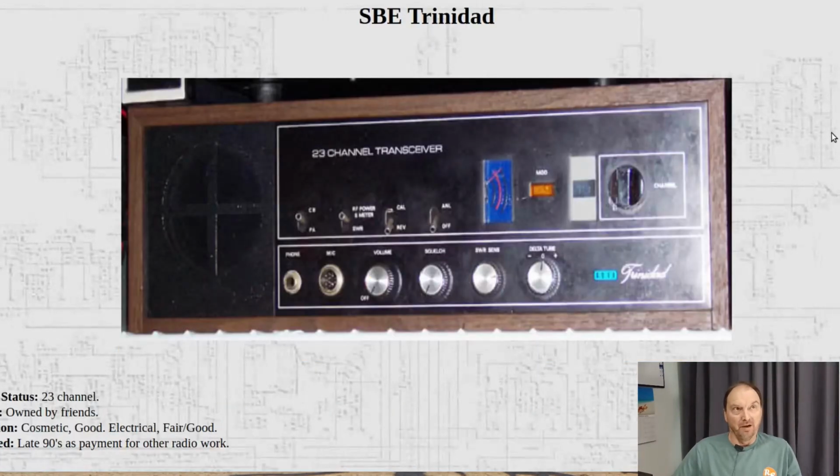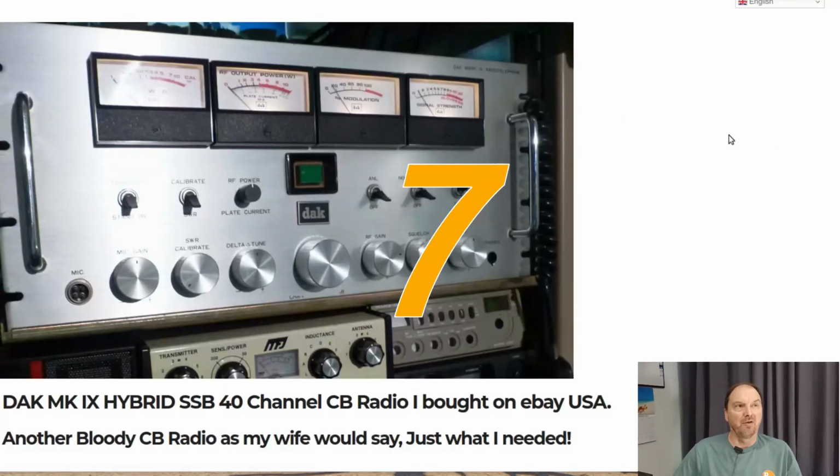Number 8 on the list, SBE Trinidad. So every time I heard one of these radios on the air, I just remarked how good the audio quality was. This was a really good radio. It was kind of a high-end radio, had an all wooden cabinet, and they were very good as far as transmit audio. This was also an AM only radio, but very good on-air transmit quality, and I heard quite a few of them on the air. Very good radio.